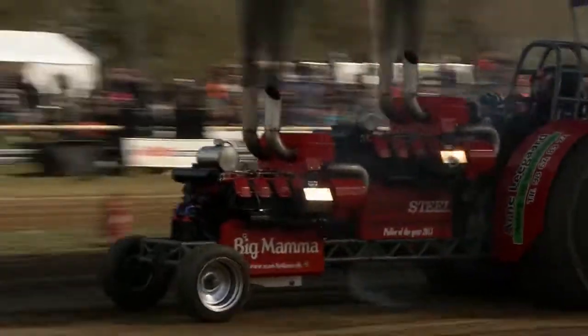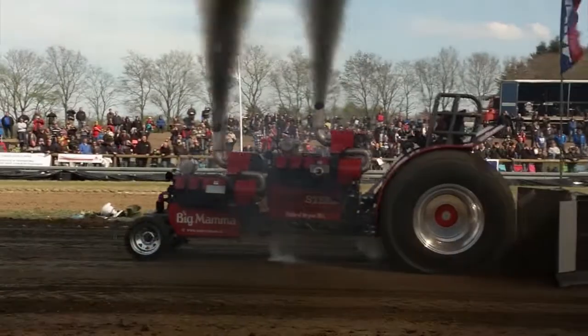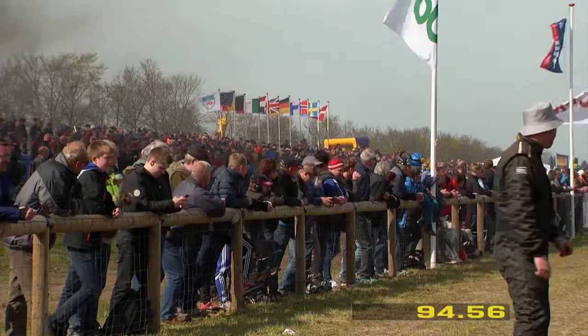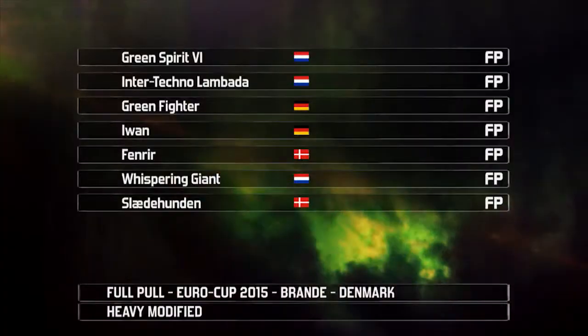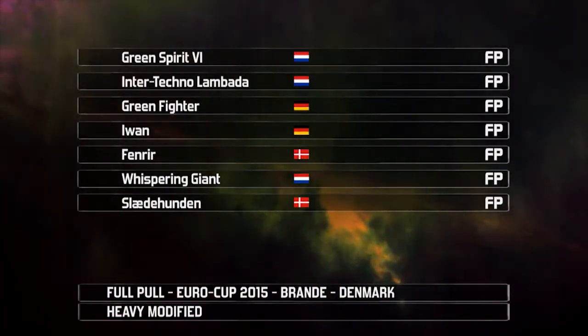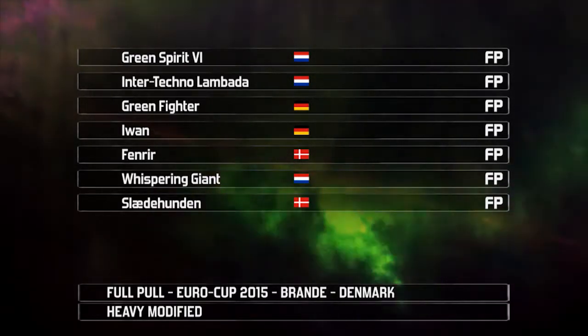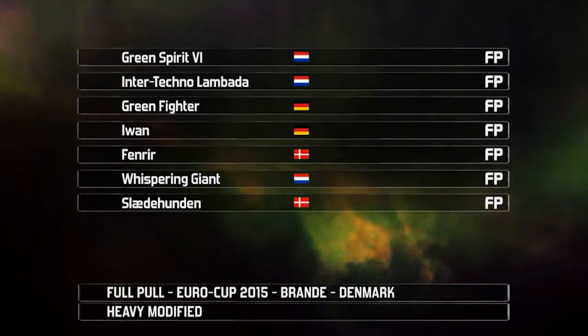Nice run down the middle of the track. Quite enough horsepower compared to some of the guys, and a final distance of 94 metres and 56 centimetres. So 7 for the pull-off, 3 from the Netherlands and 2 each from Denmark and Germany.